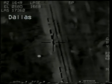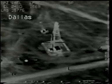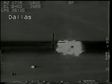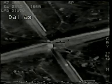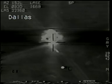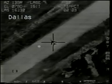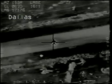Railroad cars. A communications tower. Highway bridge near the Iraq-Syrian border. Camouflage tank in revetment at Republican Guard position. MiG-23 on taxiway, Talil Airfield.